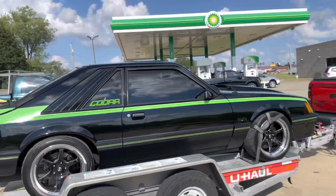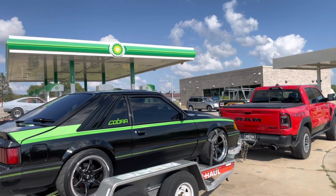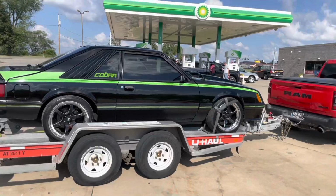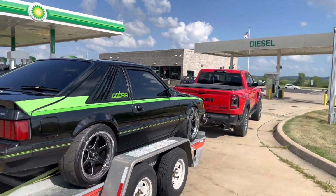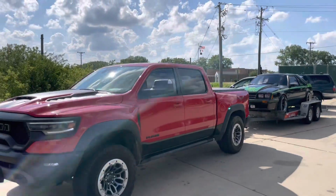In an ideal scenario, I would really like to line up against a base model Tesla, pretty much any Tesla really. Obviously not a Plaid or anything, because that wouldn't even be a race. Or maybe some Hellcats. I would love to line up against a Hellcat, as I'm in a Hellcat powered truck.